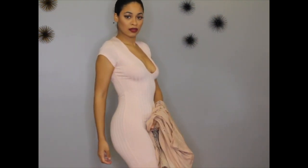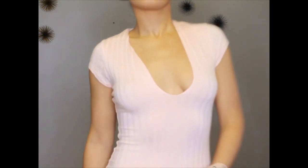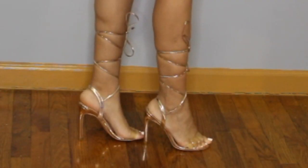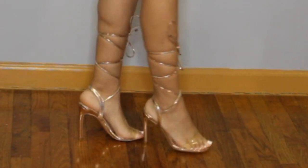As you can see, you guys, I am giving looks. I'm giving poses. And I don't know why it looks white to me, but comment down below if you see it white, because it looks pretty white to me. The shoes are from simishoes.com, and I love these.